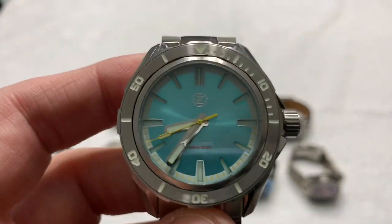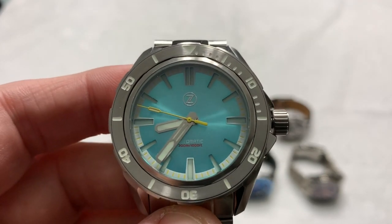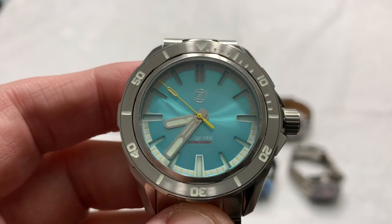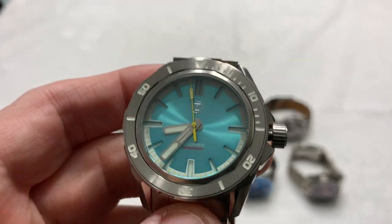I've sold off quite a few. You know, people make me offers. There are some that I didn't wear very often. I raised money to buy other Zeloses. So obviously, a good chunk of this top 10 are Zelos watches.